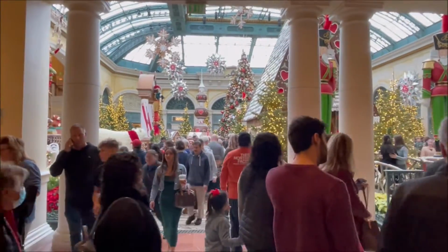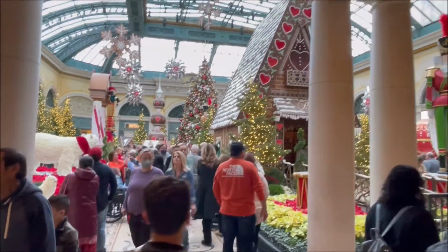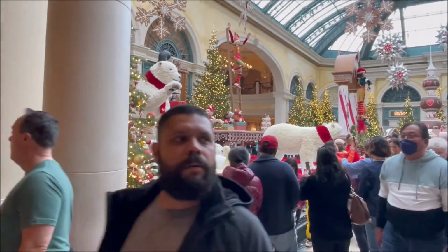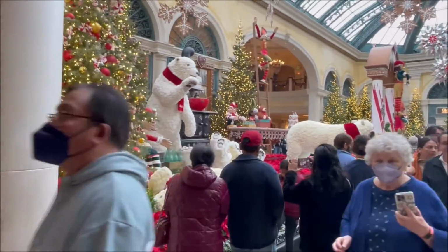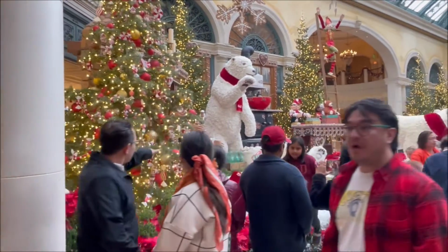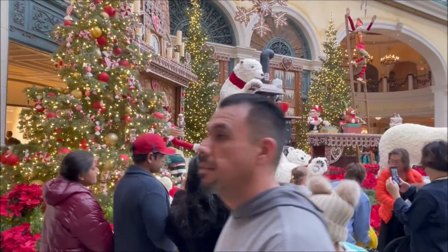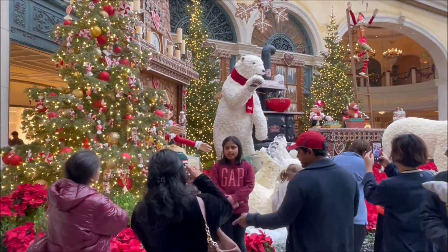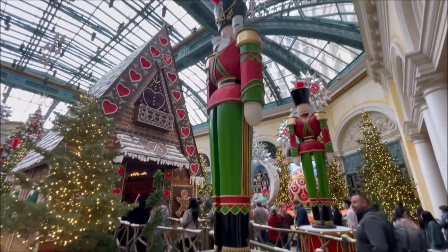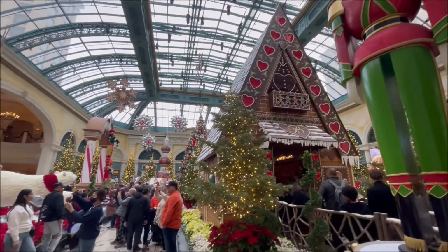Each holiday we see different displays and decorations at this summer garden or winter garden. Ooh, so beautiful. Every year it's either dramatically different or just similar, let's say, right? So many beautiful details. Yeah, the soldiers, the wooden soldier. So beautiful.